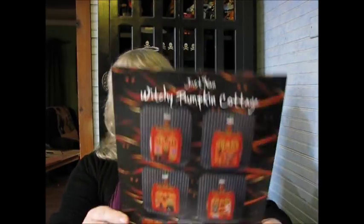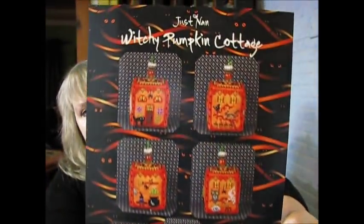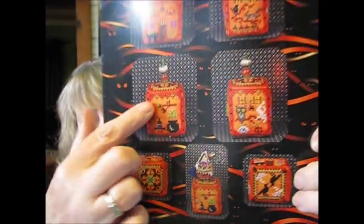And when I looked at this, I thought it was different patterns to stitch, but it's not. There are 6 patterns, but you stitch them in a cross shape, and then you fold it together to make a cube. And this is the sides, each side of the cube. That is so cool. I'm going to have fun with that one. Thank you, Tammy.